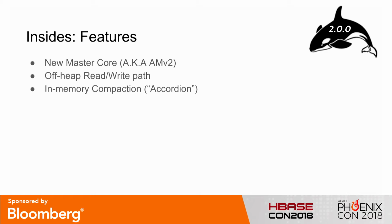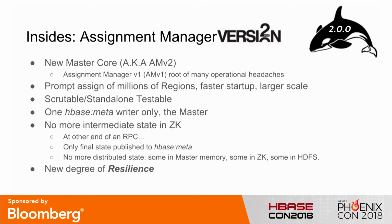Features, there's a few big ticket features. I'll maybe go into them in a little bit of depth. A criticism I got of the HBase 2 release from a product manager kind of person was that there's little that we have that's for the user. It's very different from HBase 1. It all seems to be internal changes, and I think that criticism is a fair one. Most of this stuff is all internal to HBase. So we have a new master core. The master kind of got rewritten. We have a bunch of work that was done making it so you could run reads and writes off heap, and then an interesting in-memory compaction feature. I'll do a bit of detail on it in the next few slides.